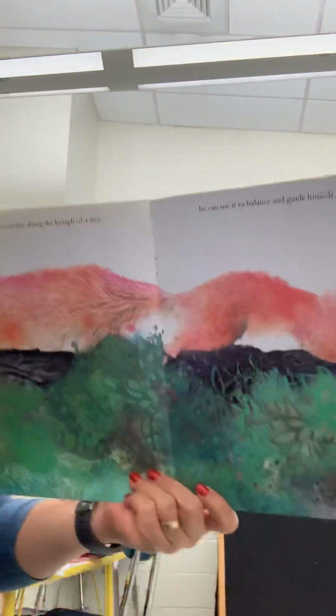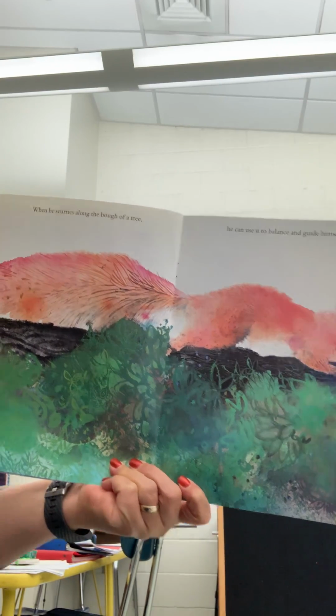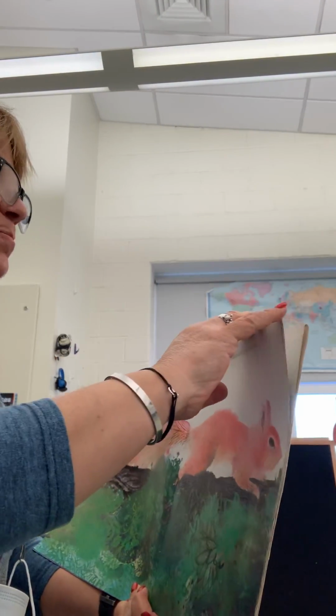I didn't know that. When he scurries along the bough of a tree, he can use it to balance and guide himself. Kind of like when you walk and you need to balance, you stick your arms out. Well, that's how he uses his tail, to help him balance.